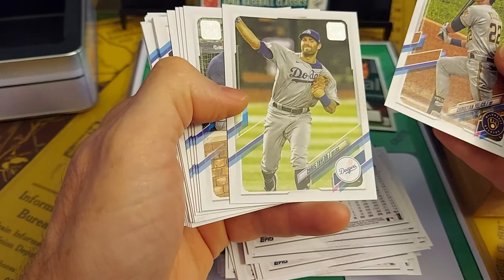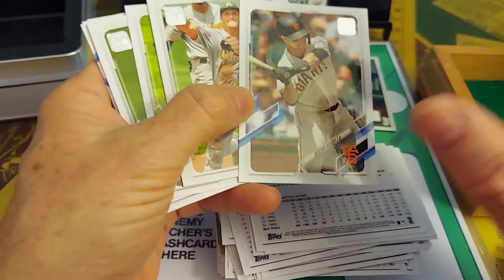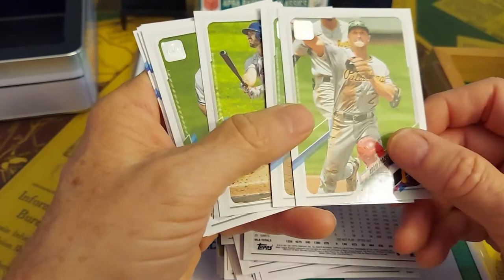Chris Taylor, an all-star card. Byron Buxton is finally reaching his potential. Buster Posey, I'm very glad to get this card because there's no base set Posey card in the Topps Heritage set. Adam Frazier, he is not in the Topps Heritage set, so this is my first 2021 Adam Frazier card. I'm very glad to get it. That's an all-star card.